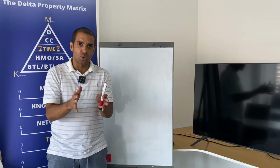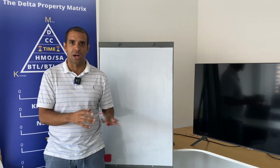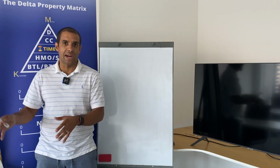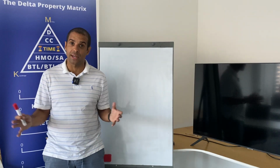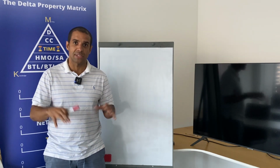So what I'm going to do is, first of all, eliminate some of the strategies to start with. Rent to rent and rent to SA, deal sourcing, all these things are not property investing, it's property trading. What you're doing is you're trading your time to earn an income from property. It's not an investment. It's a great strategy to earn income, but it's not property investing. So in this video, we're going to talk about wealth building via property investing.